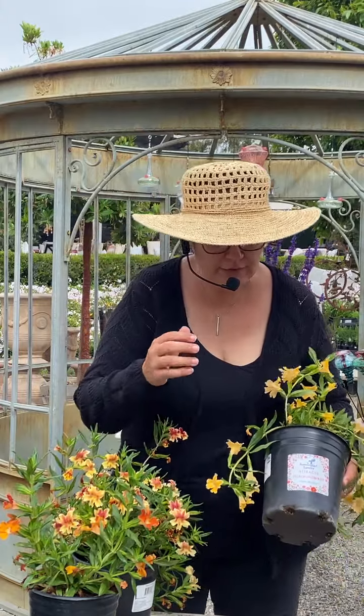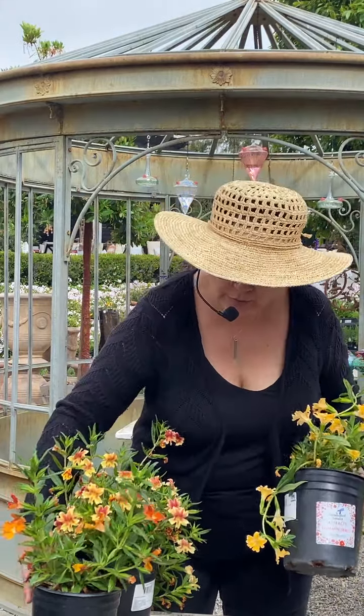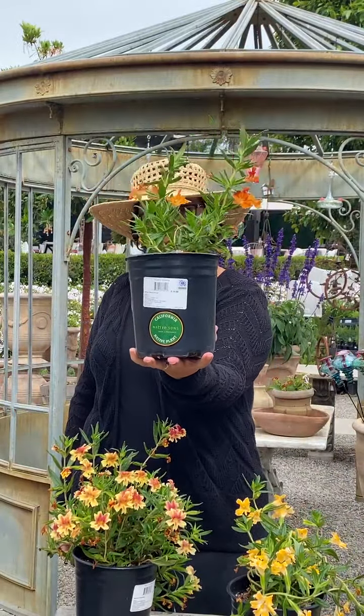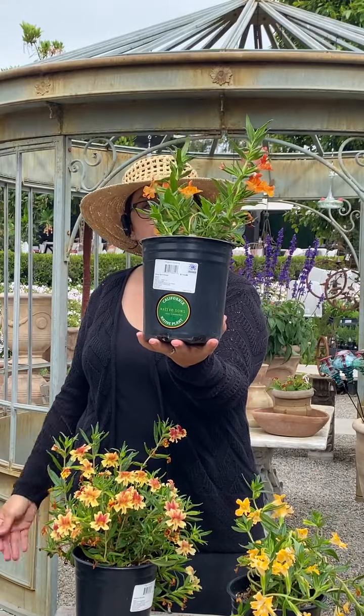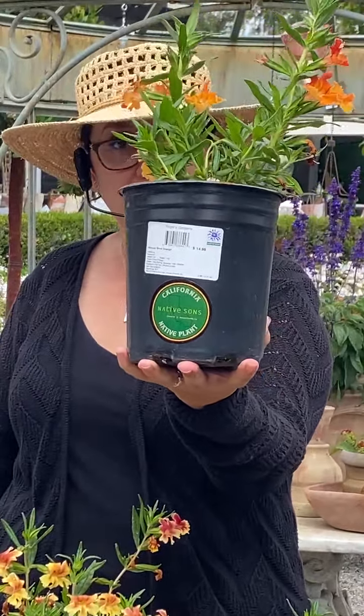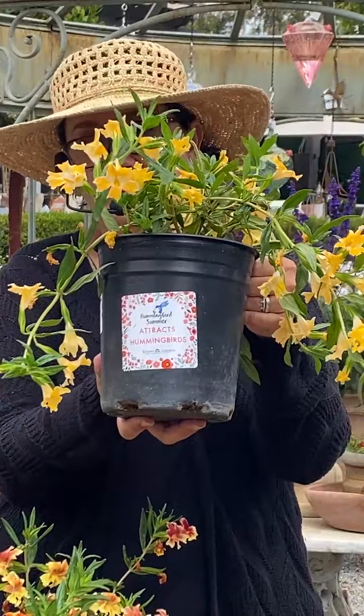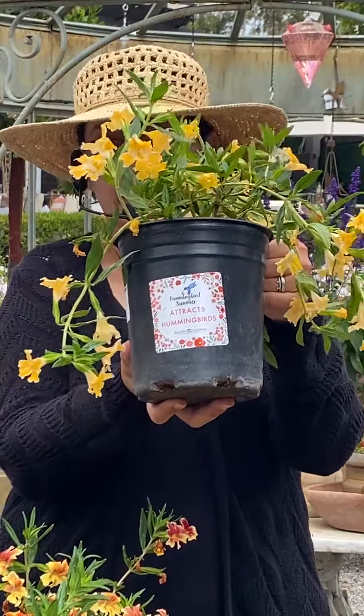But yes, this is monkey flower. Sometimes we call it sticky monkey flower. The botanical name is Mimulus. And also, the way you'll know whether or not we have native ones is this one will have a California native sticker right on there. So as you walk through the gardens and you're wondering which ones are California natives, they'll have that sticker on them. And we've been putting the hummingbird summer stickers on everything, so if you're wondering if it's something that's going to attract the hummingbirds, you look for that sticker as well, so that will help you pick and choose. And we also have beautiful hummingbird boxes.